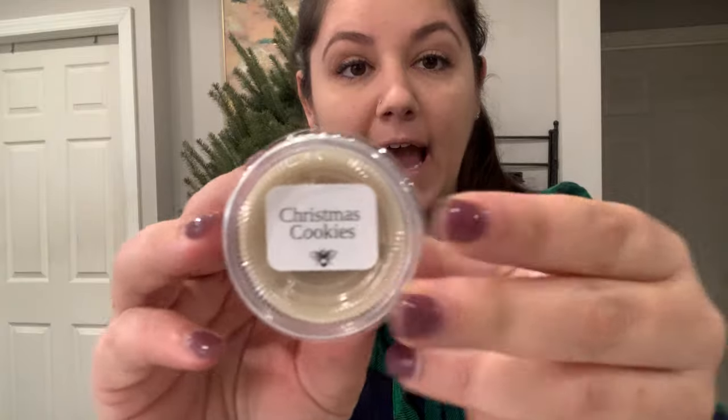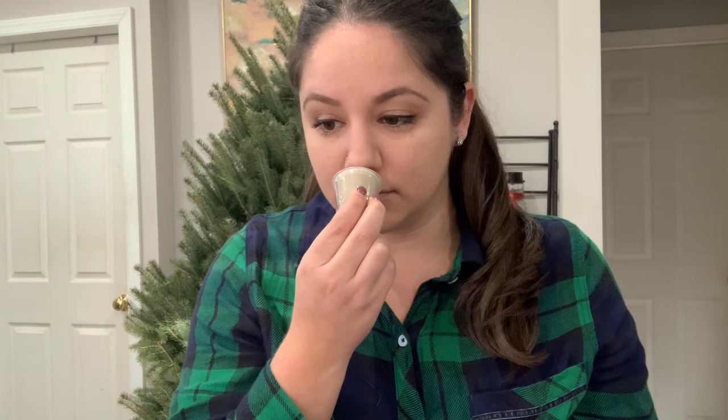So I'm going to start with my samples. The first one I have here is Christmas cookies, which is one that I picked up. If I remember correctly, it's pine and freshly baked cookies. And this is really nice. You get like a sugar cookie dough, a cinnamon sugar. You do get a little bit of pine, but not something that would be offensive if you're not somebody who enjoys tree scents.